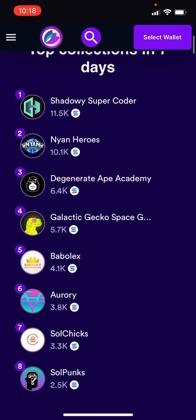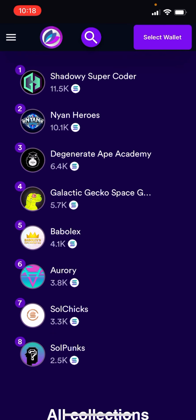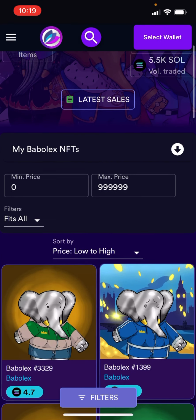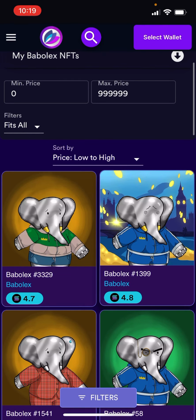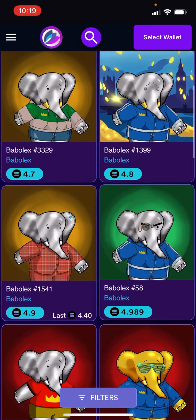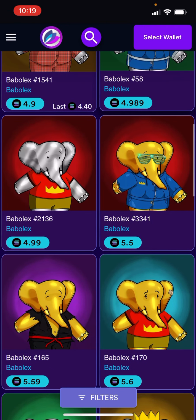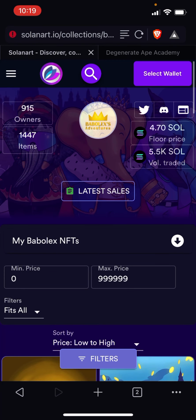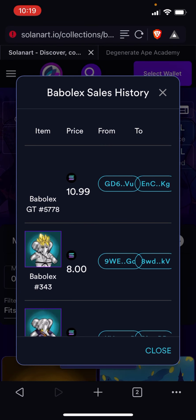This one, I've been hearing about these Babalexes, I ain't gonna lie, they kind of look cool to me. And the floor price is low. This is something I probably will be getting involved in. I don't know why, they just look kind of cool. The little elephants are weird, and I don't know, I like them. So you might see me with a Babel soon, and I'll let you guys know when I get one.